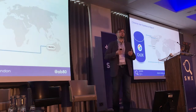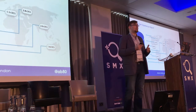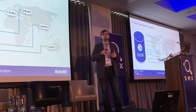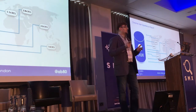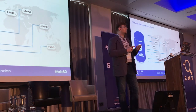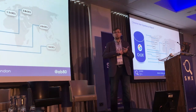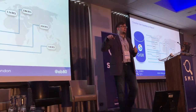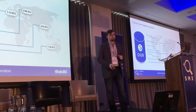Google's new initiative called Chrome User Experience Report is basically a big data set of key user experience metrics aggregated from all users who use the Chrome browser. Chrome collects data on how you browse websites, how long it takes you to load this or that page, some information about your device, your connection type, and this is the data that is being used to calculate your speed score in PageSpeed Insights.